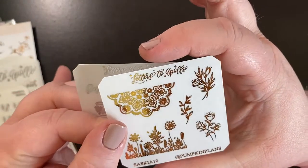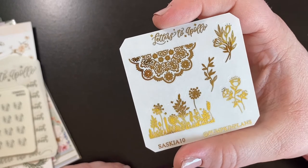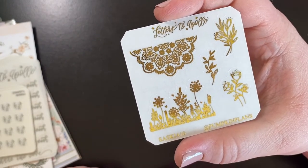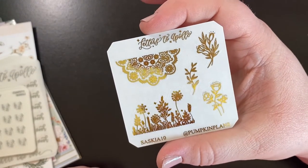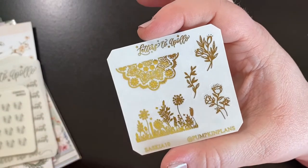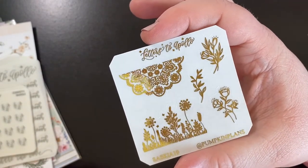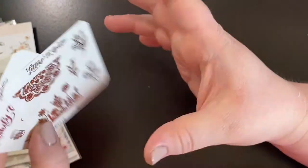And then the one I put in is Saskia. I don't even know if that's how you say her name, but of course I wanted the florals. This is stunning. It's in a very bright gold and it has florals and this amazing doily print mandala. Oh my god, it's pumpkin plans. So pretty. I don't know why I got two, but thank you.